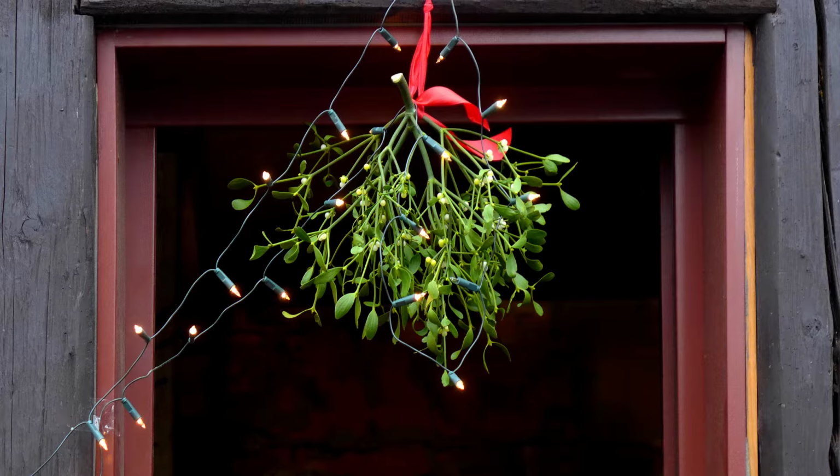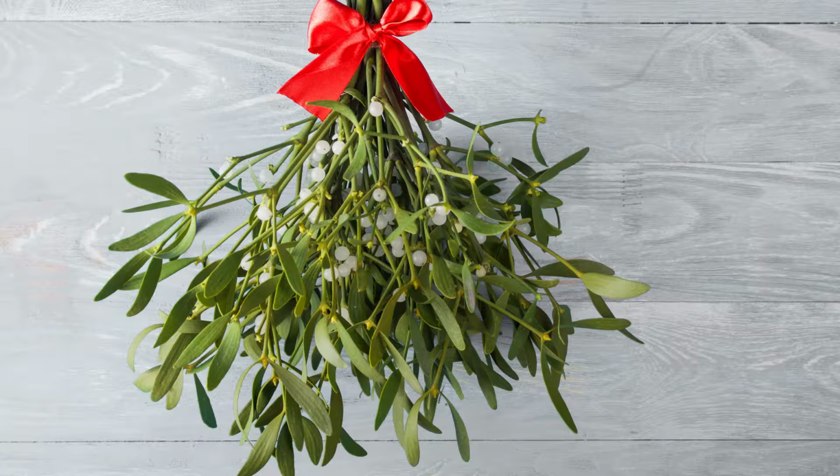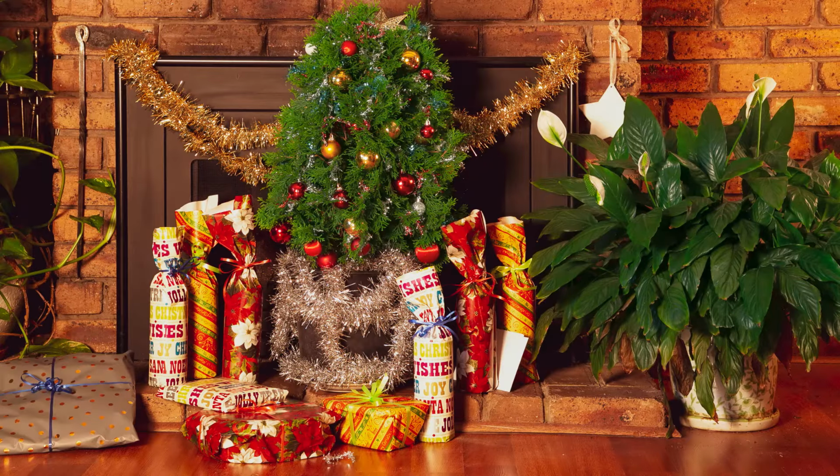There are several holiday plants that if your cat chews on them, it can cause negative side effects such as vomiting or diarrhea, or in the case of lilies, kidney failure. Ugh, we don't want that, right? So if you have a cat, my recommendation is to keep the following holiday plants out of your home: poinsettias, mistletoe, holly, and any kind of lily.